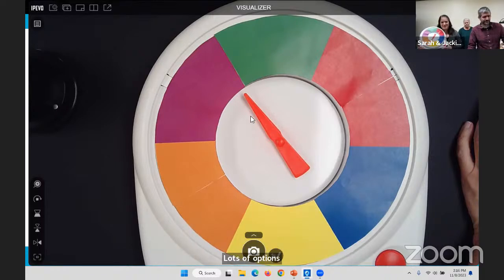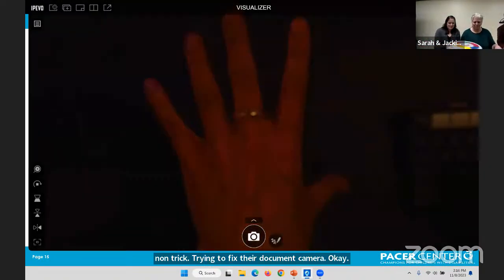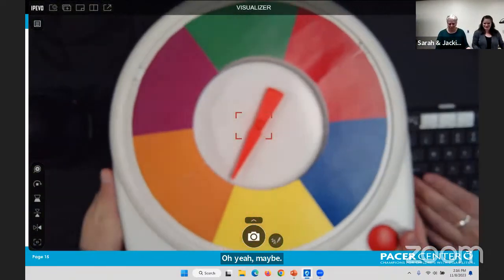Trying to fix their document camera. Okay, it's working now. Yes, there's the spinner, a bit bigger.